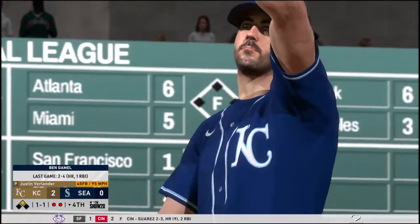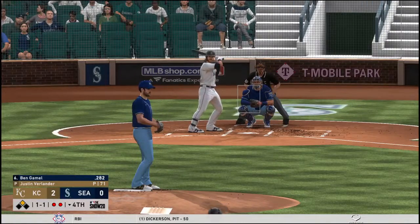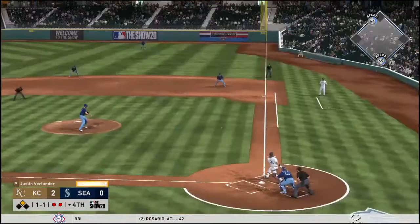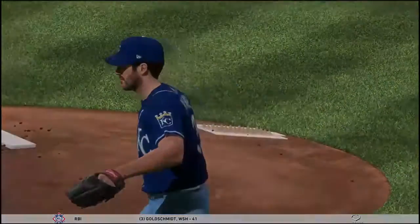Tough spot to hit here as a hitter. You have a base open, so you have to almost be trying to think like the pitcher. Is he going to try to pitch around me, or is he going to come in the strike zone? 1-1. Here it comes. Grounded to first. He's got it, and nothing will come of the 2-out double as the inning is over.